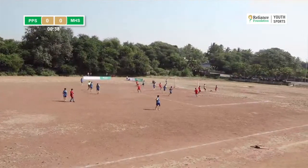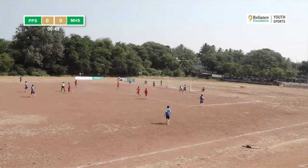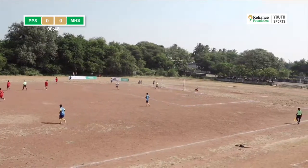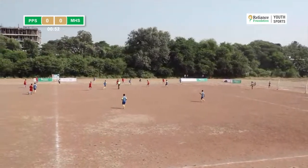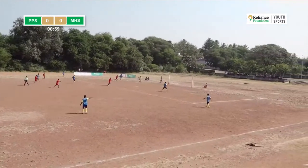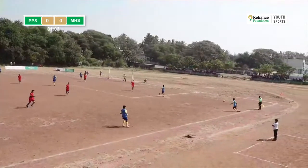A punt into the D box and that leads to nothing. Goes back to the goalkeeper, and it's a goal kick for Maharashtra High School. Trying to figure out the formation here, we can see that Maharashtra High School are starting with a slow build-up, trying to play from the back, get the ball into the midfield and pass it around. Their ball goes back to the goalkeeper. I hope he doesn't pick it up because that will lead to a foul. The goalkeeper is not under so much pressure, but Panhala are trying to put the pressure on him.